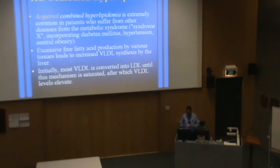We'll move on to acquired, and this merely means that you have a secondary cause which causes high triglycerides. In the previous slide I showed a list of secondary causes, one of them being diabetes, another being obesity. When you combine all this together, you get a syndrome called metabolic syndrome X: diabetes, hypertension, obesity, high triglycerides. That's what's called acquired combined hyperlipidemia. It's believed to be diabetes pushing out too much fat from the fatty tissue, and diabetes inactivating lipoprotein lipase, so not taking fats into the fat tissue.